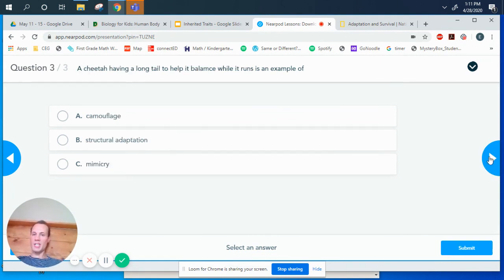Last question, a cheetah having a long tail to help it balance while it runs is an example of A, camouflage, B, structural adaptation, or C, mimicry. So a cheetah having a long tail to help it balance while it runs is an example of camouflage, a structural adaptation, or mimicry. Once again, write your letter on the line.